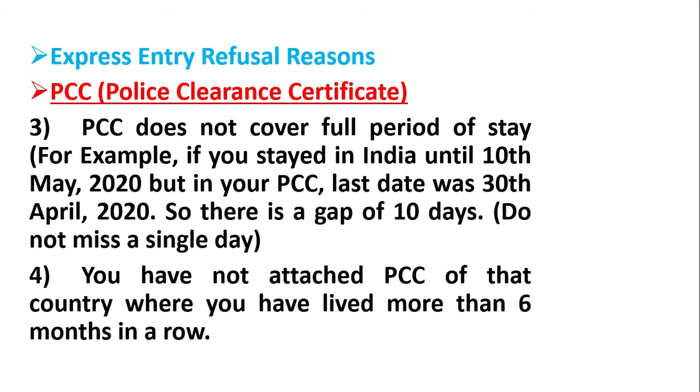Okay, another thing is if your PCC does not cover the full period of stay. For example, if you stayed in India until 10th May 2020 but in your PCC the last date was 13th April 2020, so there is a gap of 10 days, you should not miss a single day. Otherwise, your application could be rejected.